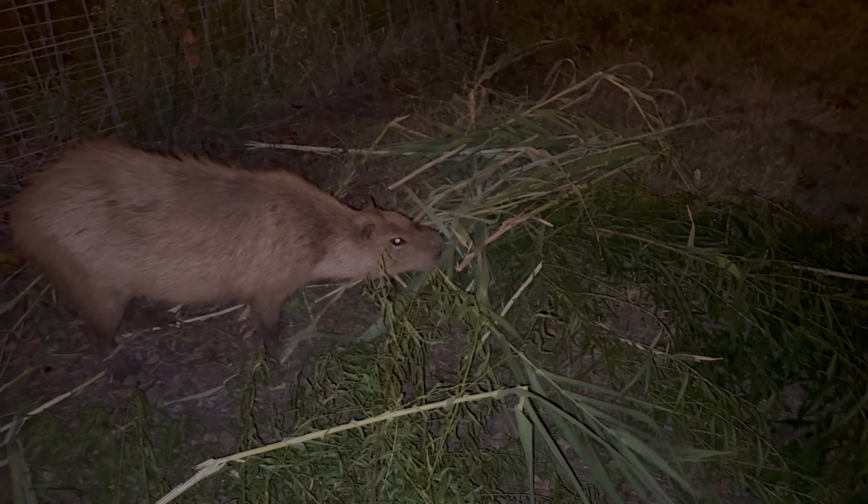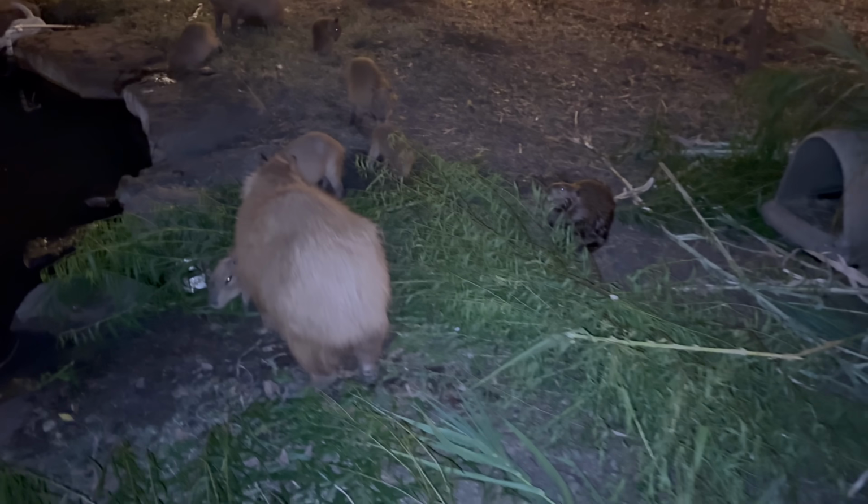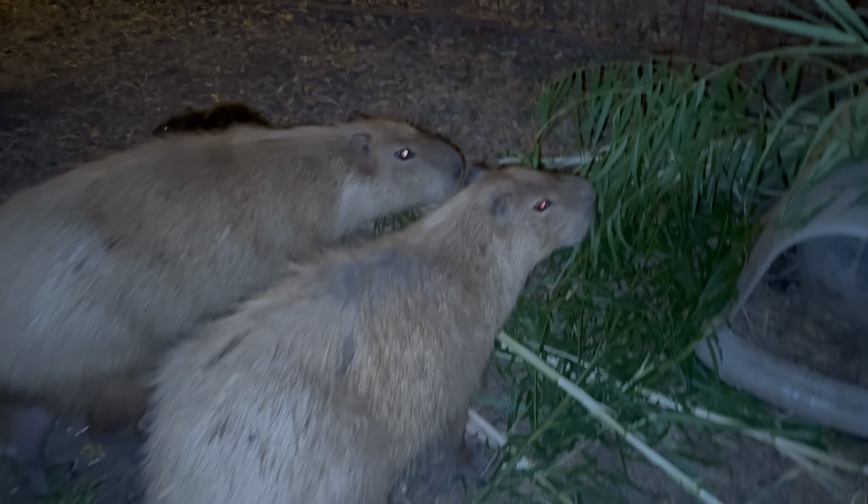All right, everybody, take a look at this. Oh, you gotta eat your food before this guy does. These cappies are precious, and the beaver doesn't seem to mind them one bit. I am gonna go ahead and herd these guys out of here because we don't need them stealing all Bevo's food. Come on, children, everybody out. Children, get on out of here.